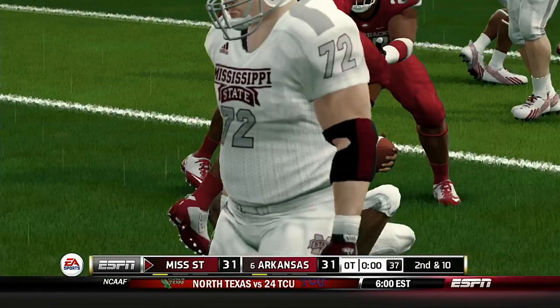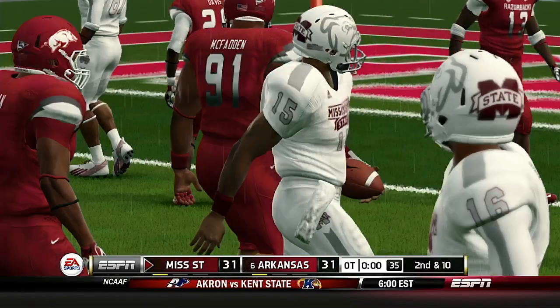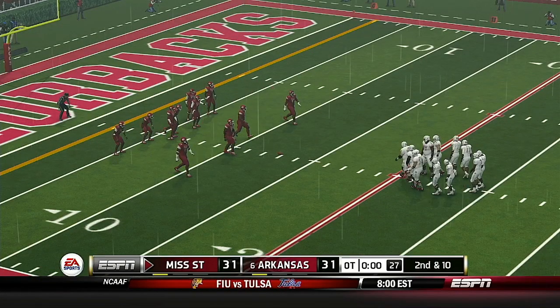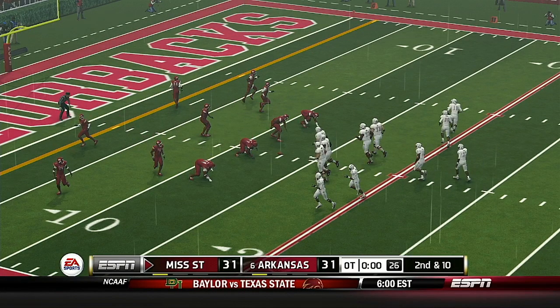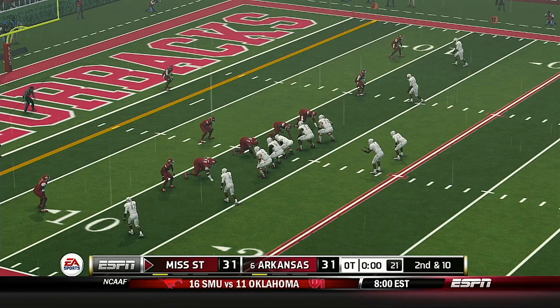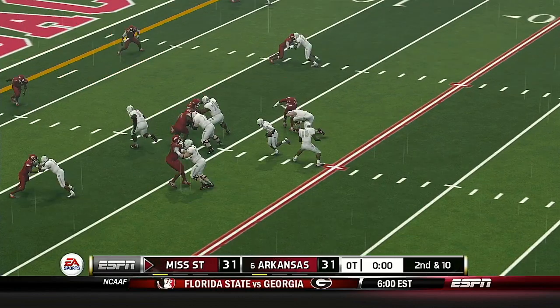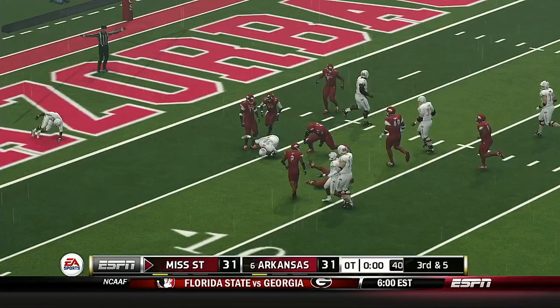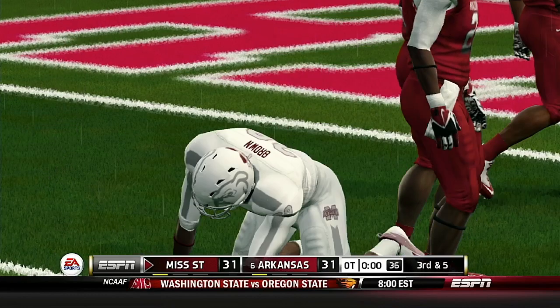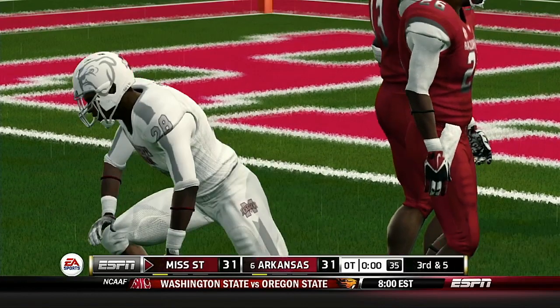The thing about the option is you're going to have some negative plays, but if you keep running it, it'll create some big play opportunities. From the 13-yard line, second down. Tackle after a decent run up the gut. Gain of 6 on the draw play. That'll make it 35.